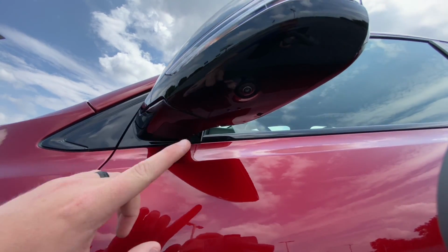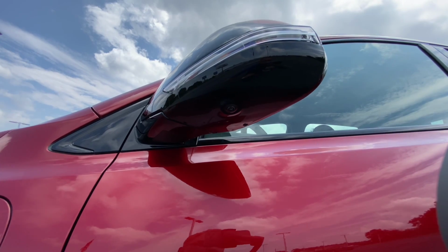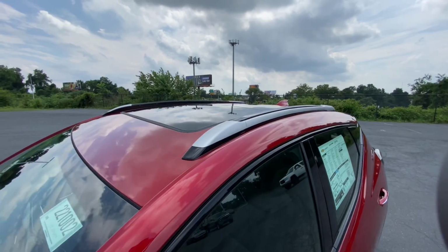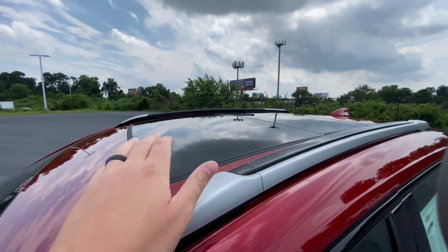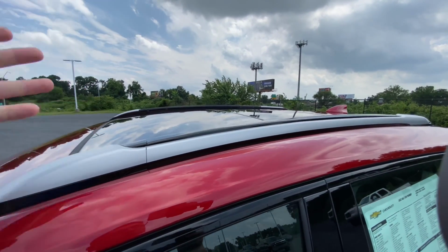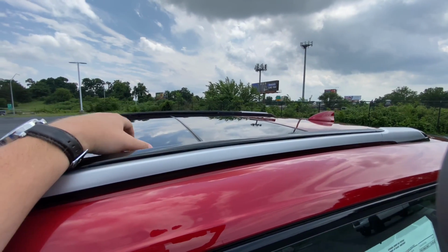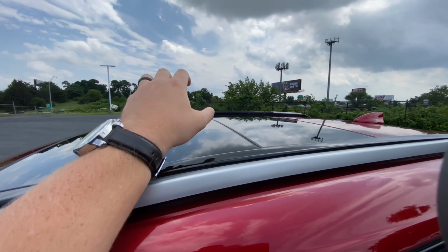You have that on the driver's side and one on the passenger side, and then you use the front and the backup camera to give you that 360 view. You have the functional roof rails on top. You do have the panoramic sunroof now. That wasn't an option in Bolts before, 21 and older. So I'm glad that Chevrolet is finally improvising that into here.